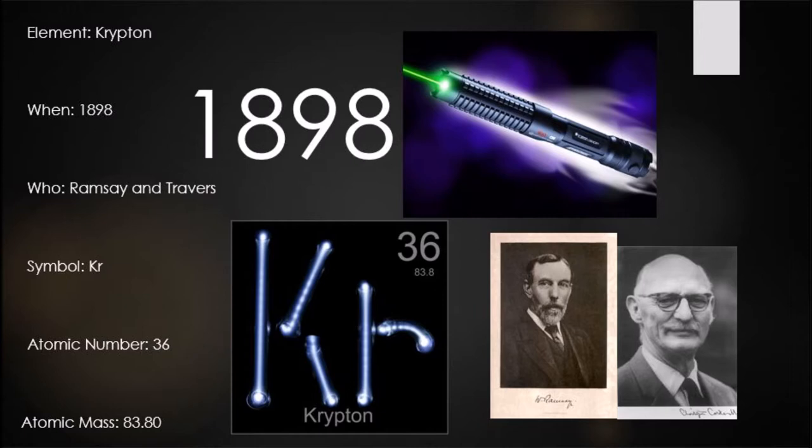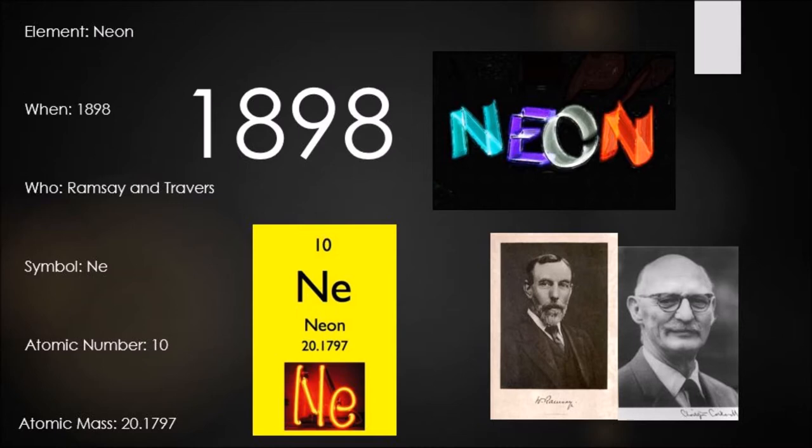Later, krypton was found in 1898 by Ramsey and Travers. Its symbol is Kr, atomic number is 36, and atomic mass is 83.8. Next, neon was found in 1898 by Ramsey and Travers. Its symbol is Ne, atomic number is 10, and atomic mass is 20.1797.